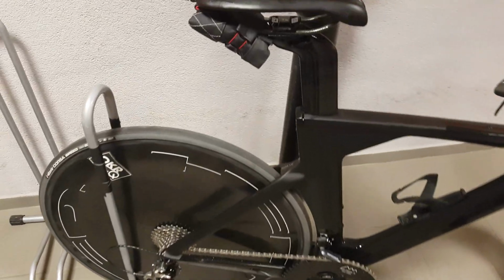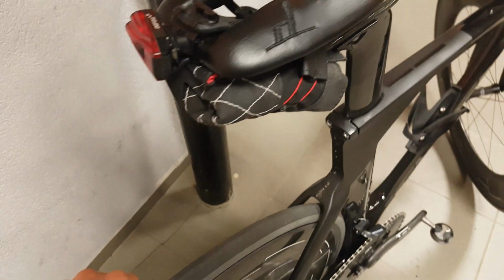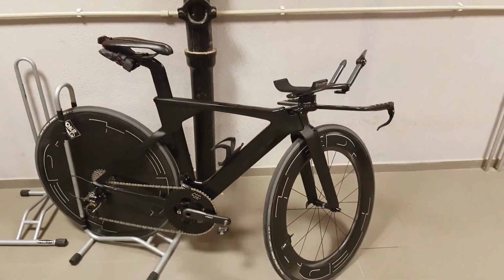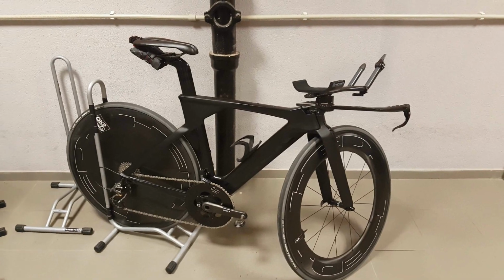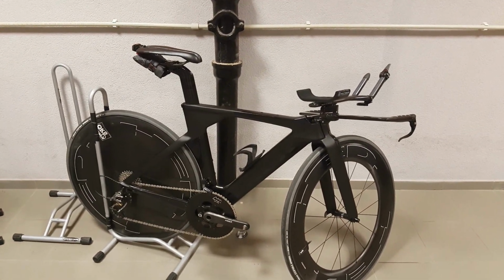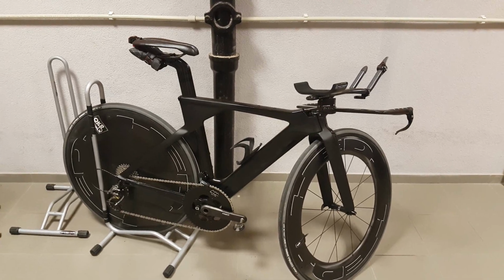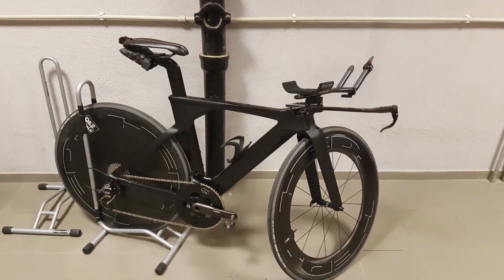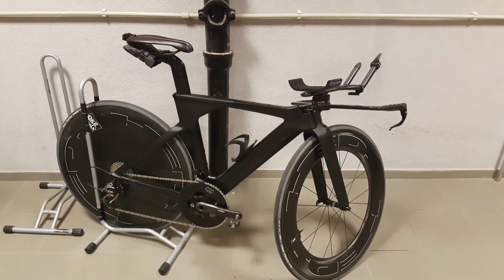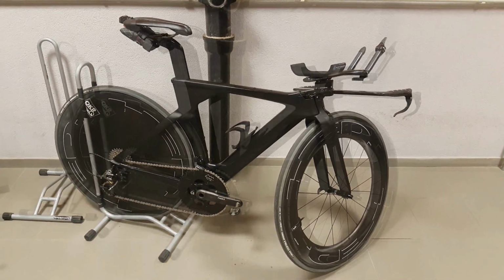Yeah, so I think that's all I can say for now about this bike. I'm really happy with it. I've also won my first time trial on it. I guess the position helped out a lot compared to the previous larger bike. Even though it's a little bit heavier, it's much faster this way.